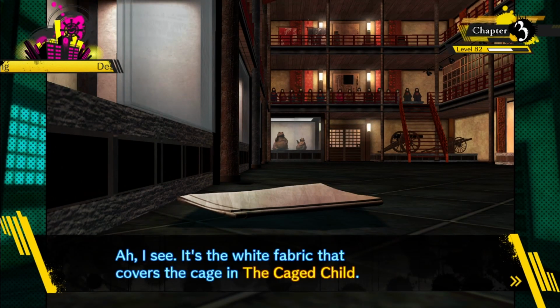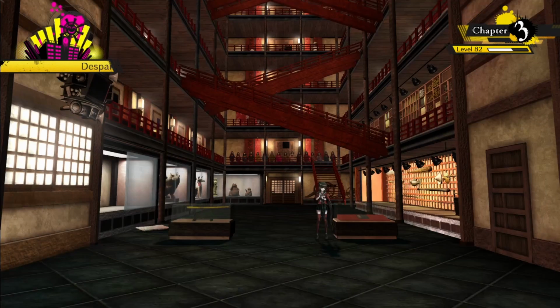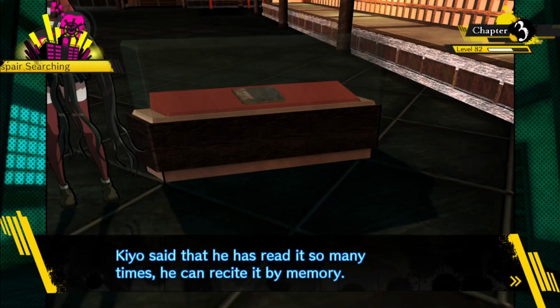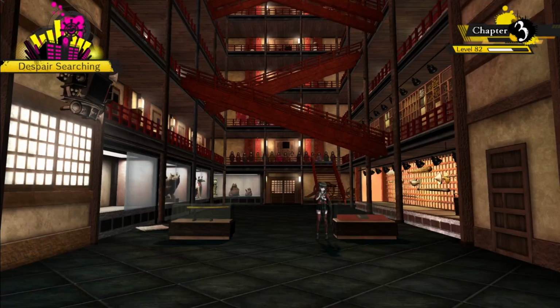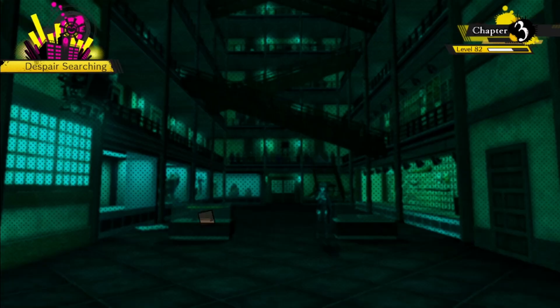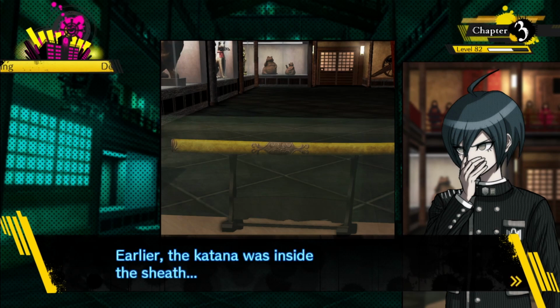This cloth. I see. It's the white fabric that covers the cage and the caged child. I suppose they already took the cage to the room. And then the exhibit case. The caged child book is still here. Kiyo said that he has read it so many times he can recite it by memory. Suppose he doesn't need it to perform the seance. And then, yeah, that's everything. So we can check the exhibit case. It's just the sheath. Of course. What were you expecting? Earlier the katana was inside the sheath.